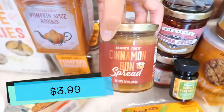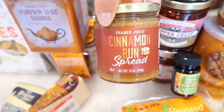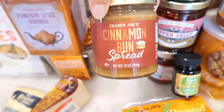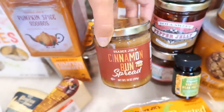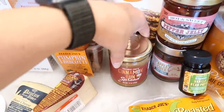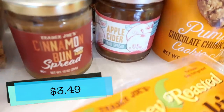Cinnamon bun spread is also back. This went off last year. Everybody was going crazy over this stuff. I forget what I even used it on, but this is a great gift or just really fun to have around. You can make pancakes with it. I've seen people use it in cookies and things like that. So that's really fun.